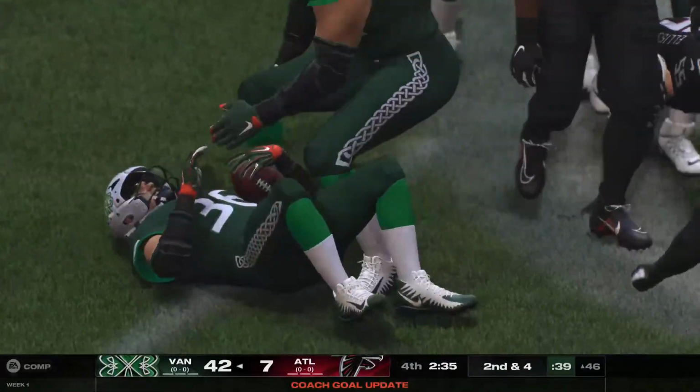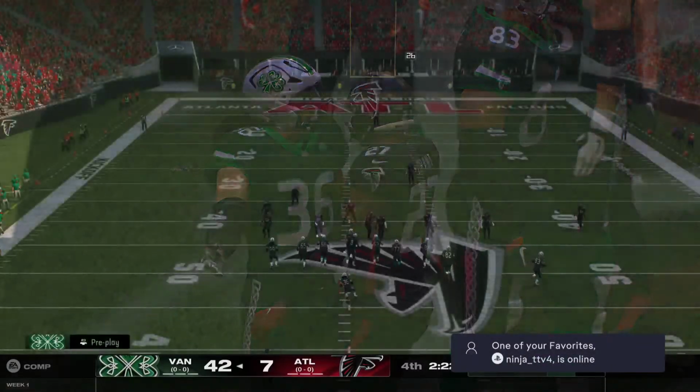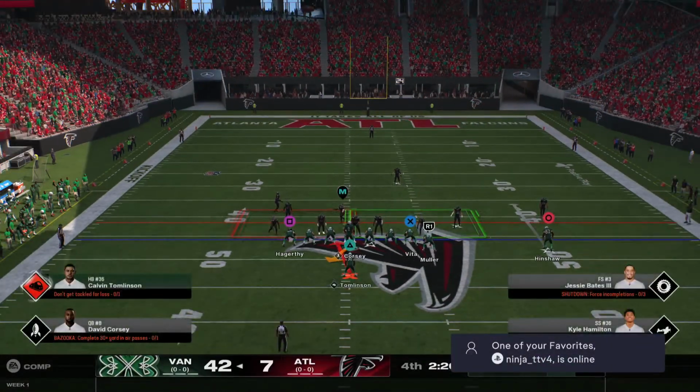And he's over midfield and into Falcon territory. He'll get a nice chunk there on the 1st down run, and it's 2nd and 4.